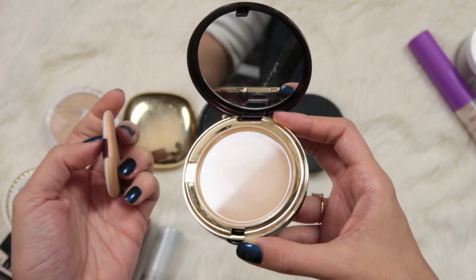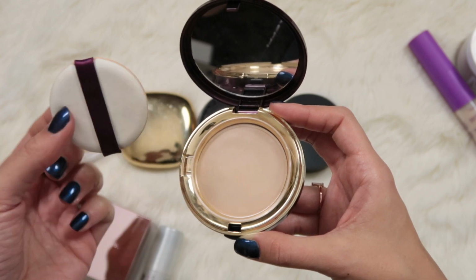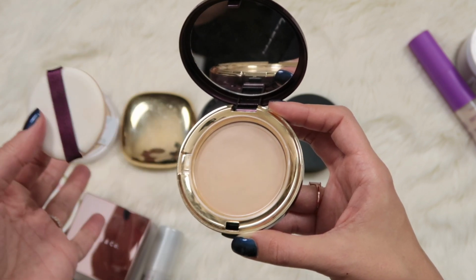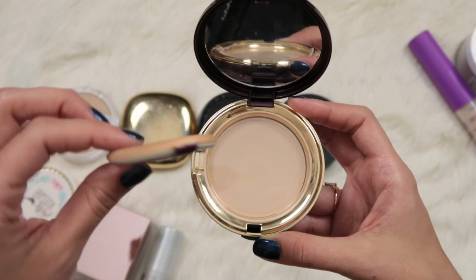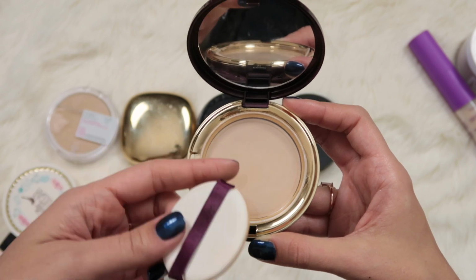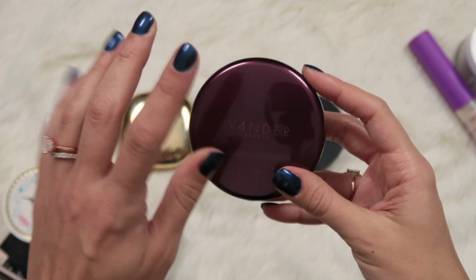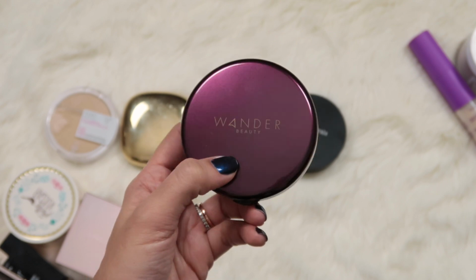My sponge is absolutely disgusting right now, so please ignore that. But I do actually wash this every week or two when I'm using this regularly, so that this is not super grimy and full of bacteria. But I actually do like using the puff in here to apply this because it's almost like a microfiber sponge, and you can just swipe the product on so beautifully. It's super easy and fast, and it's just fantastic. So this is something I'm definitely keeping, but I kind of feel like at this point it's getting a little old and I should be trying to pan it.